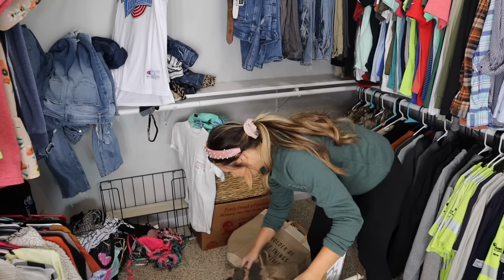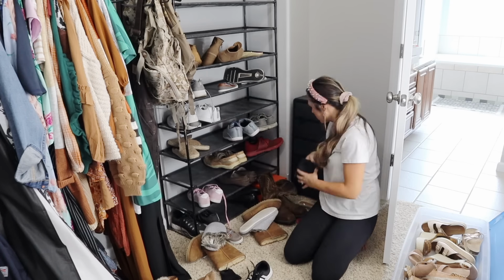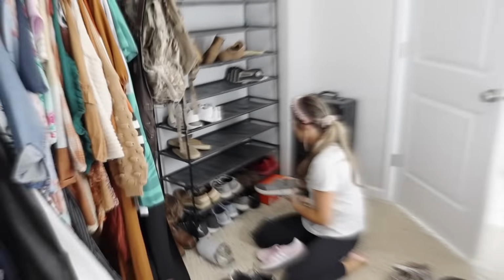I'm also going to sort through all of my shoes. I like to keep the shoes that are in season out, and then the ones that are not, I put into these long skinny totes that I can slide underneath our bed, and it just maximizes the space. I also have these storage containers for our shoes. Those were from Target, I believe, and they are so old, so I figured I would go ahead and just keep using them.